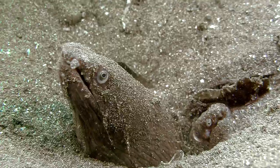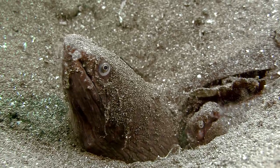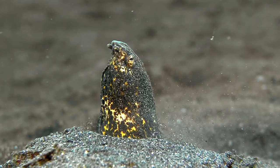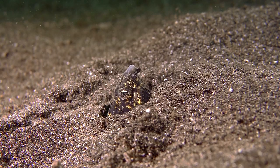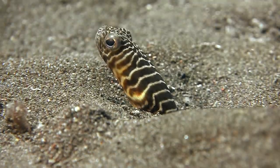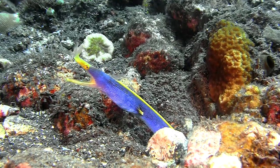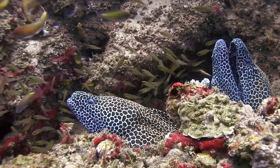Some use their elongated body to bury themselves in the sand. They dig their hole, head or tail first. Other eel species make use of their long bodies to hide in narrow crevices in the reef. They anchor themselves using their long tail.